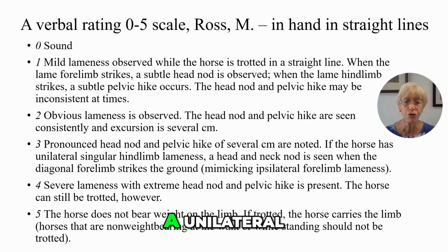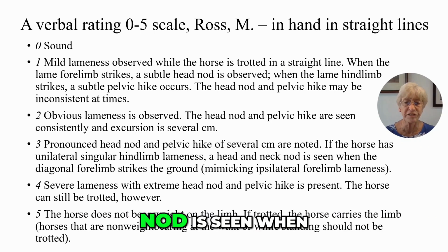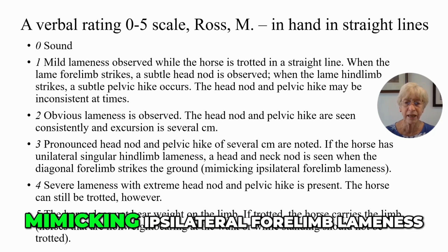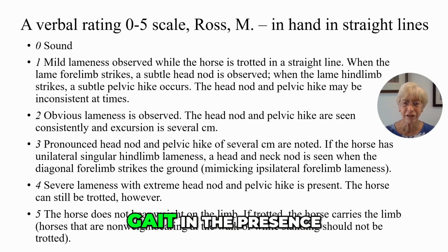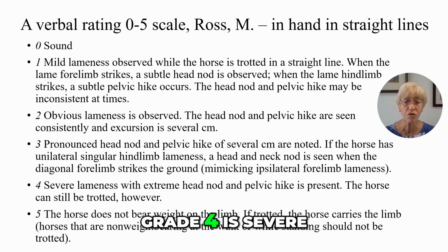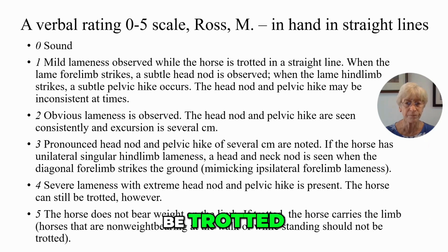If the horse has a unilateral, singular hind limb lameness, a head and neck nod is seen when the diagonal forelimb strikes the ground, mimicking ipsilateral forelimb lameness. There is no mention of alteration in the hind limb gait in the presence of severe forelimb lameness, which we sometimes observe. Grade 4 is severe lameness with extreme head nod and extreme pelvic hike. The horse can still be trotted. Grade 5, the horse does not bear weight on the limb.